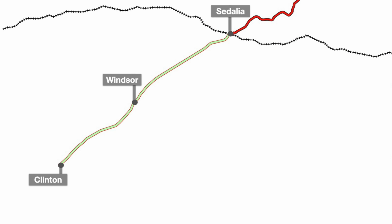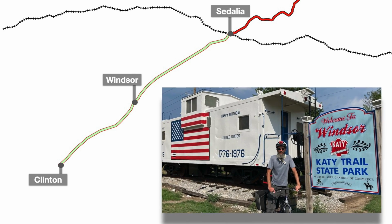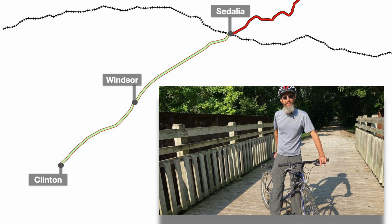An obvious and enjoyable stopping point is Windsor. In our out-and-back trip, staying here both nights let us stash some gear and food, meaning we had an especially light load for the day ride to Clinton and back.